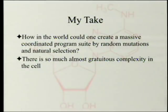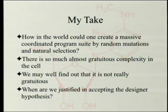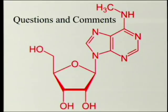There is so much what you could almost call gratuitous complexity in the cell. We may find out that it's not really gratuitous. It may be actually kind of helpful, kind of necessary even. We don't know how important those are. But what we do know is that it's there, it's complicated, and each complication seems to be adding a little something. And I would raise the question, when are we justified in accepting the designer hypothesis? How complicated does it have to be before you finally fold? And with that, that's my opinion. Now it's your turn.